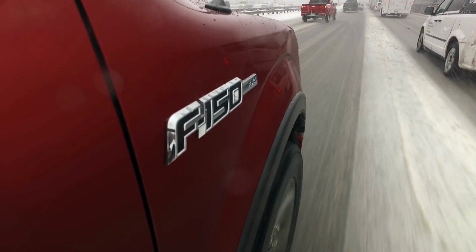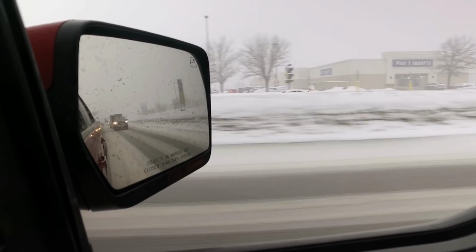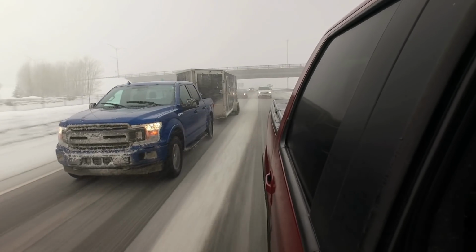Plus, you have a 4x4 and big chunky tires that can get through anything, which helps for sure if you've got it. But even on light trucks like this, winter-rated tires can give you that extra bit of grip and safety on our Canadian wintry roads.